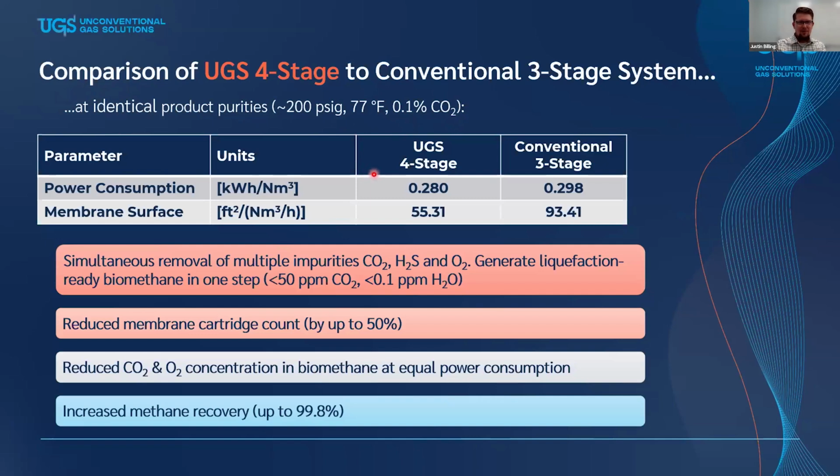So energy or power consumption, which is kilowatts per normal meter cubed of gas production. The 4-stage is slightly more efficient, although I would say the message here is that adding that extra compressor limits recycle and recompression. And so it becomes basically on par energy-wise with operating a conventional 3-stage at the same conditions. The big story here is membrane surface area, which is square feet of membrane surface per normal meter cube per hour. So, not quite twice, but up to almost twice as many membranes would be required in the conventional 3-stage to obtain the same purity at that spec.